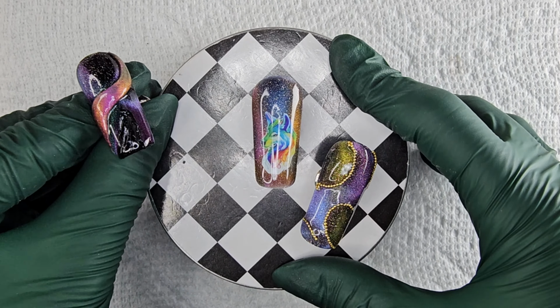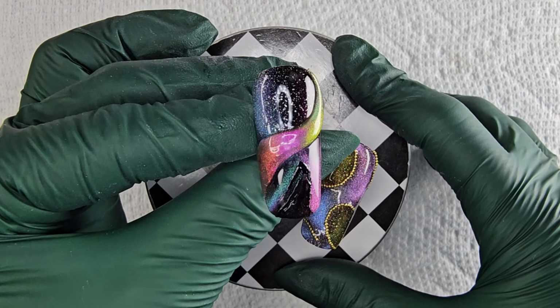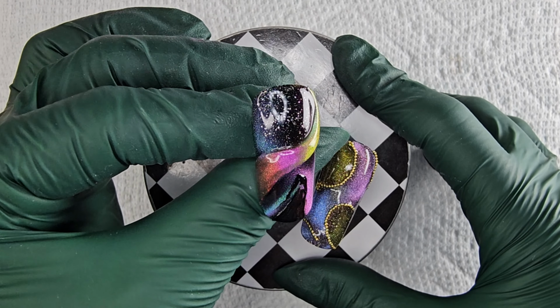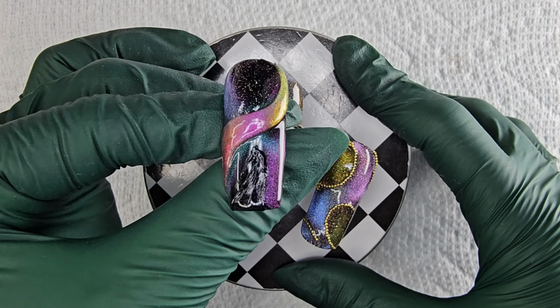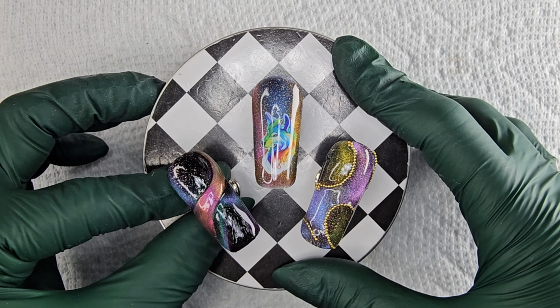And here is our carving gel, Northern Lights. I really like it. It's more like galaxy vibes. That extension nail gel is as is. I didn't add any color to it. It's freaky. Guessing I need to use that extension gel more often. I really like the color that came out of it.